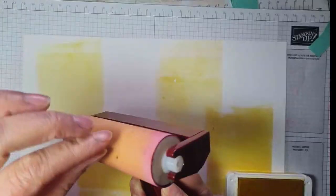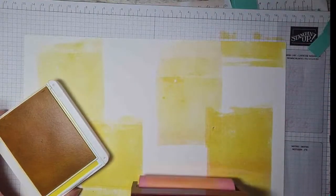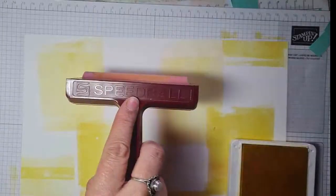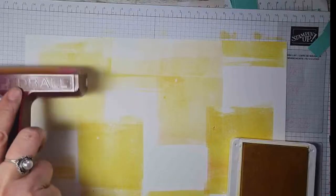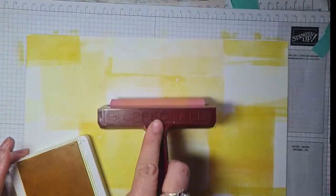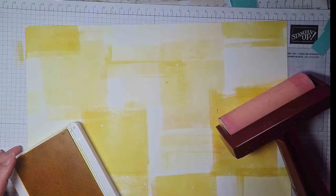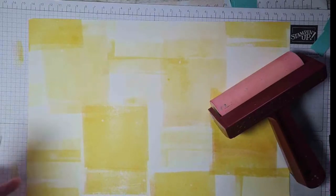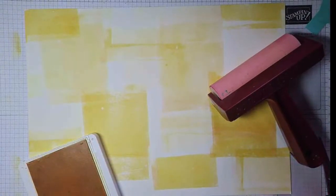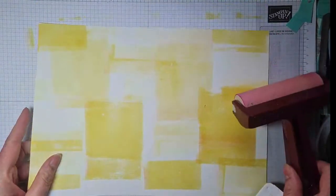Seem to have some sort of fibre. Oh, there it is. Bit of fibre on there. I don't mind the streaks. That's actually adding to the whole kind of look of it, and I'm cleaning off my brayer by just doing that. There we go. Just move you up a bit. There we go. Let's see what I'm doing now. All right, so nice bit of Daffodil Delight that was.